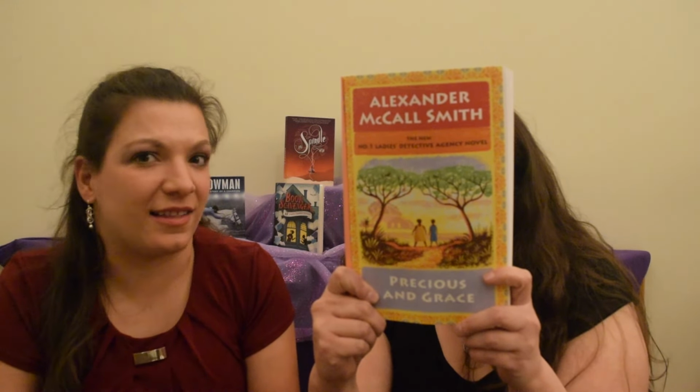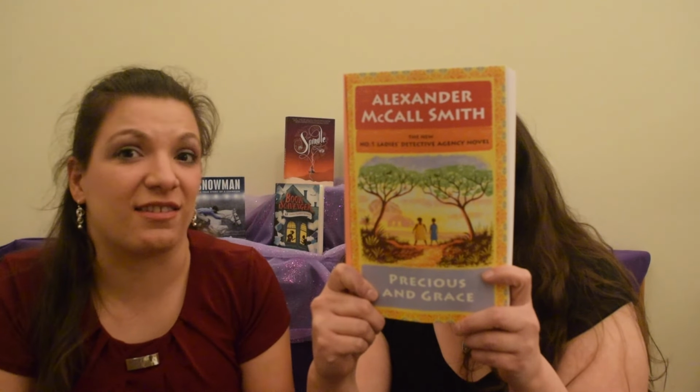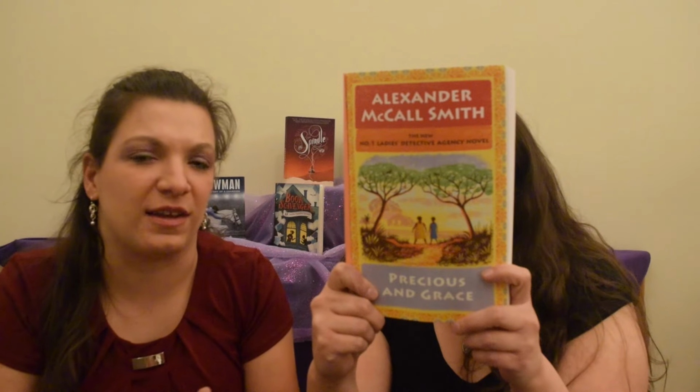This next book is Alexander McCall Smith's new book, Precious and Grace. It's 17th in the No. 1 Ladies' Detective Agency. Susan is the client, Precious and Grace are the detectives, and they live in Botswana, and they've been hired by Susan to find her nursemaid called Rosie. And when Rosie shows up in the picture, Grace starts to think Rosie might be a fraud. And as they delve into the case, they realize there's a lot more going on than they realized.